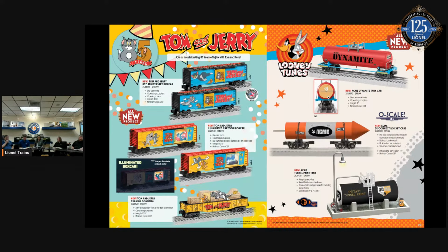All right, shifting gears a little bit, but still another really important anniversary, Tom and Jerry. And for those of you, we always like to say, if you enjoy the Saturday morning cartoons, if this was part of your childhood, or maybe you grew up and you watched the reruns, Tom and Jerry has probably affected all of us in this room at some point in the best way.